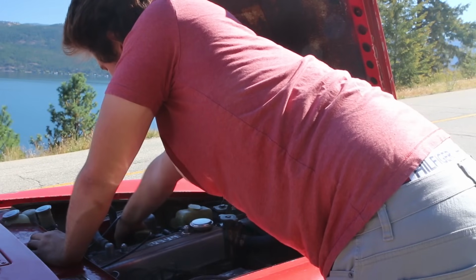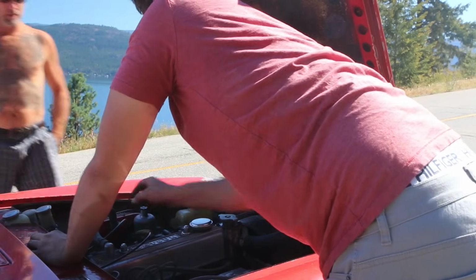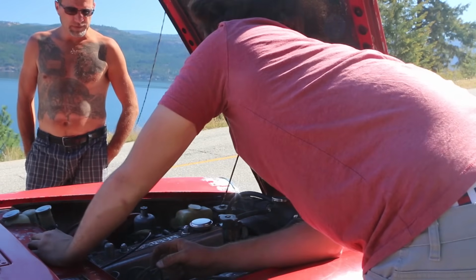We're getting spark! Whoa, we're getting spark! What's going on? You guys all right? Then a mysterious man known only as Kelly stopped by the side of the road to give us a hand and offered Cletus a beer while we diagnosed the Datsun.